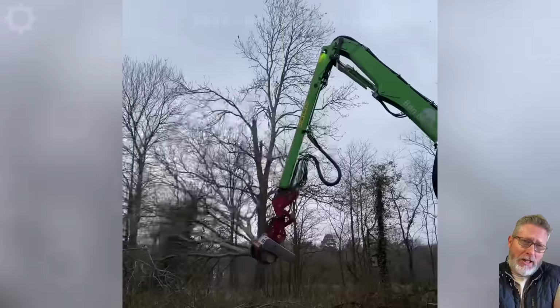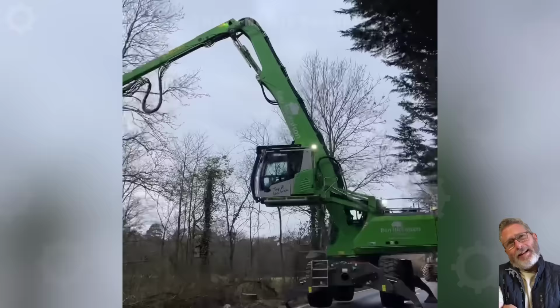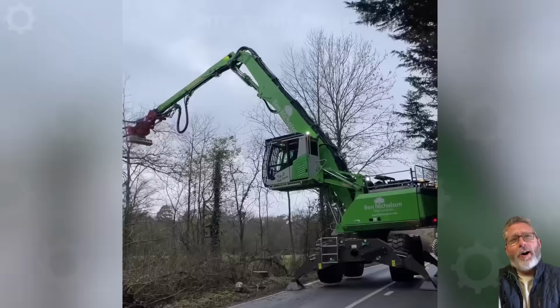See the sky here? They're cutting back trees near the road to reduce the consequences of the upcoming storm.